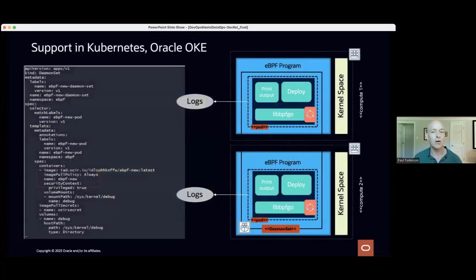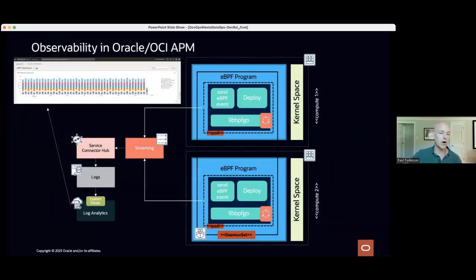Jumping up to its support in Kubernetes, by providing this workload template that you see on the left here, it's a rough example. We can use these kernels that have a probe attached to get the information, whatever it is, from the kernel and send these logs over. Then from the logs into the service connector, and then do log analytics on it. What you see in the upper left here is the Oracle OCI APM log analyzer, which I'm going to be getting into in a minute, analyzing these logs that are coming from the kernel.